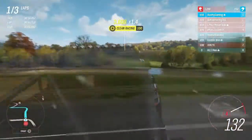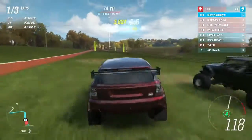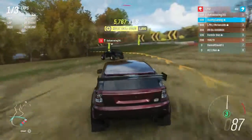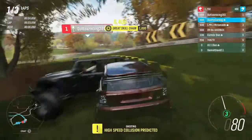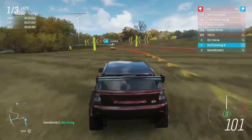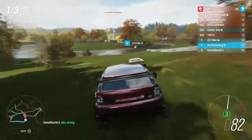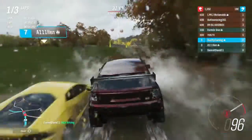So here we are up into first already. You can see if this thing has any competition and how it performs. I have never driven this thing stock. I just decided to throw the V12 motor in it and go from there. And already missing one of the first checkpoints and dropping all the way down into 7th place behind a Lambo.